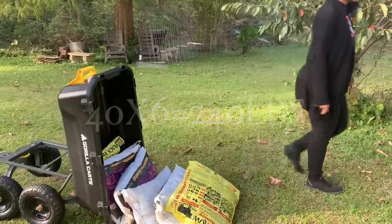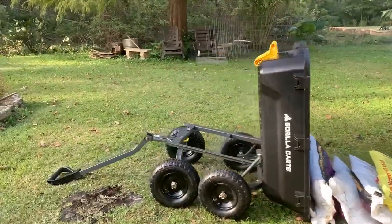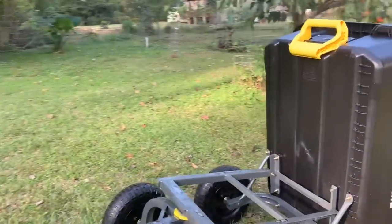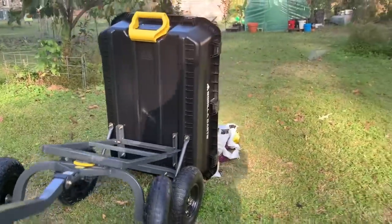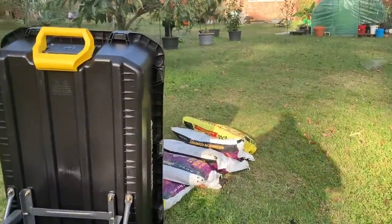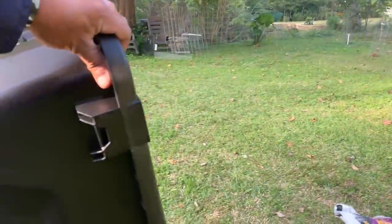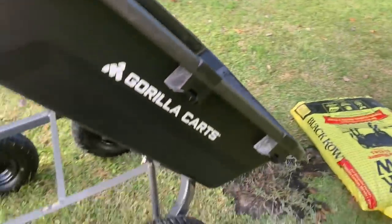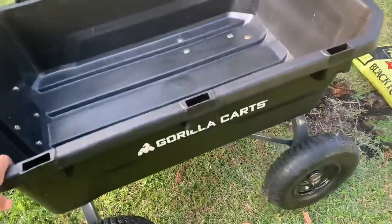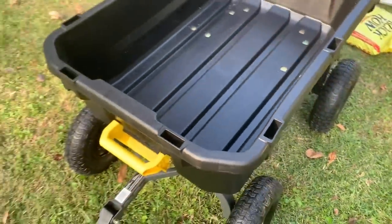All right. So that's it. Gorilla Cart knocked it out. All we got to do now is just scoot it up, let out our load, and push it back down. That clips back into place. And that's all to it. Time for more work.